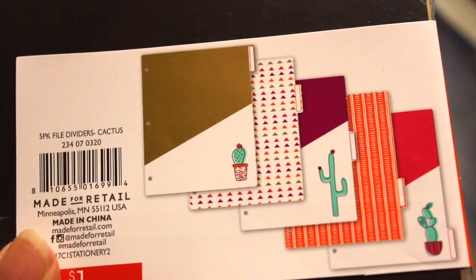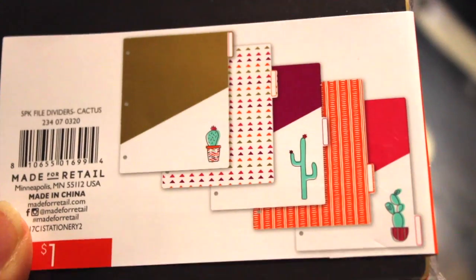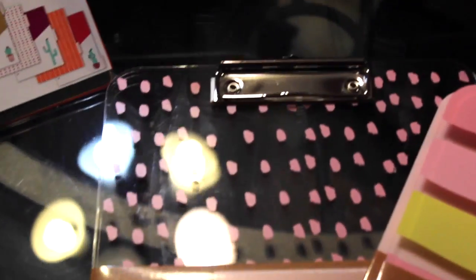And then I picked up these little dividers. I thought these were cute. They had the little cactus at the end. They had a little cactus theme going on, too. I don't know what that was about, but it was cute. So that was just $1. You can't beat it. So, guys, this whole haul, just to let you know, I did not need this stuff, but I couldn't pass it up.